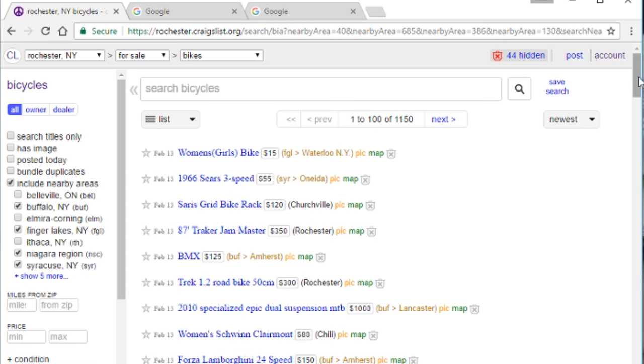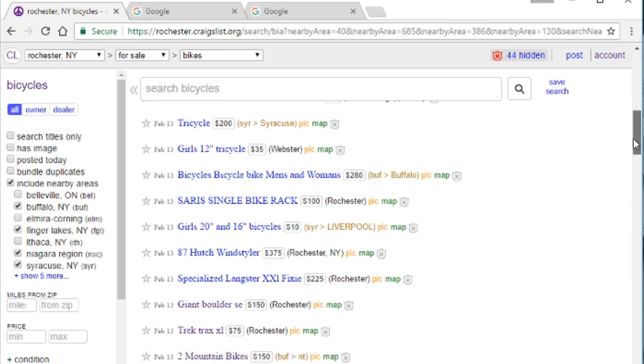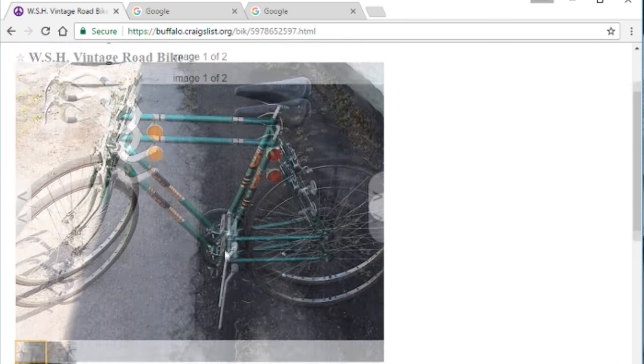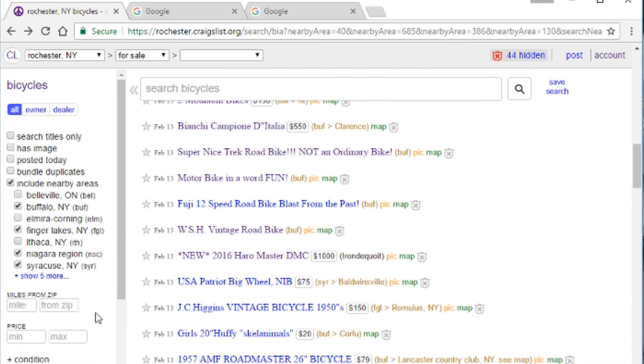So let's say $200. One of the things to be aware of is that when you set a max price, there are some listings in here that don't have prices set. This one here has a price set, $550. But as you go down here, there's no price set, no price set, no price set. If you go inside those listings, they've listed the price within the text. So when you set a max price, those ones actually get filtered out. Fortunately, those are just a very small minority of listings.